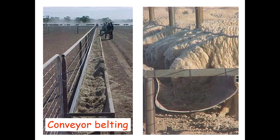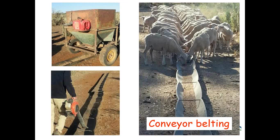Just some examples. The ones at the moment are basically conveyor building systems with RHS framework, where the sheep feed through on a single side. The current one on your screen is a cupped conveyor belt system. The conveyor belt has been split down the centre, so he's been able to get twice the trough length out of a roll of conveyor belting, and held together with threaded rod. They can then be moved wherever, whether it's changing the feed out site in a pen or paddock, or moving to another site.